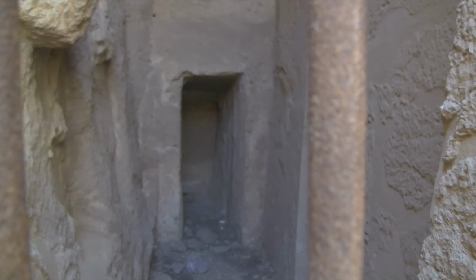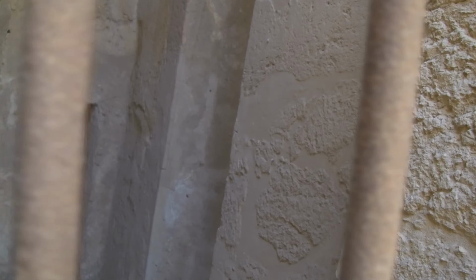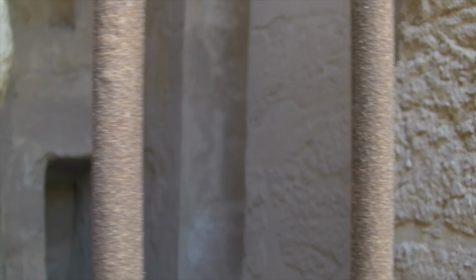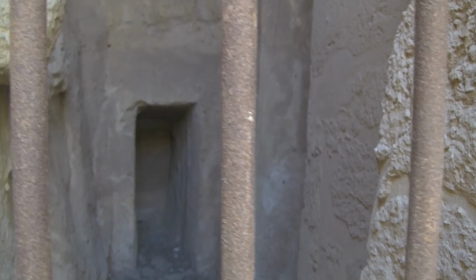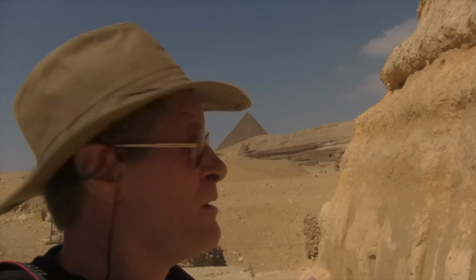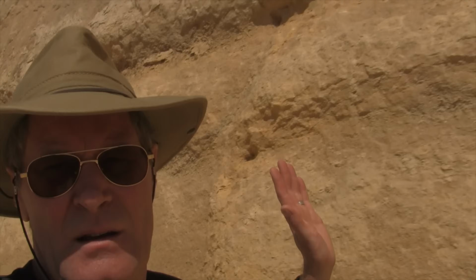But hopefully we'll be able to get access to some of them and see, for example, where does this opening on the right here go? Does it go to other levels below ground? Hopefully we'll find out. What I'm walking past right here on the left is a small pyramid in the shadow of the big ones. And what you can see are these cut marks here.